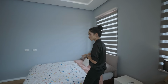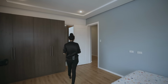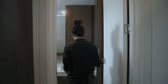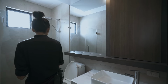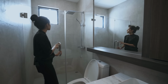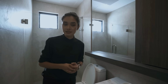Okay, so you have a lot of space. You have your built-ins over the other side, and then your desk space over here. And this they consider to be a guest bedroom, which is why there's not much furniture in it. And then this has its own ensuite, toilet and bath, and this is where the wardrobe is. It's behind the door. You have your sink, your water closet, and your enclosed shower space. It's also nice to note that the toilet and baths do have their own windows, which eliminates the need for a vent.